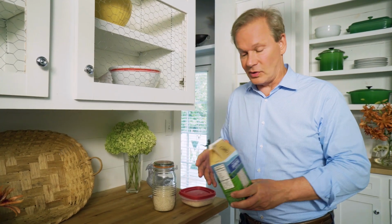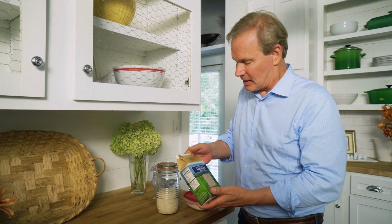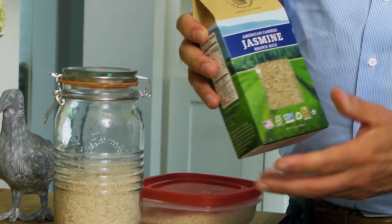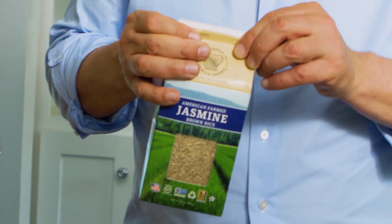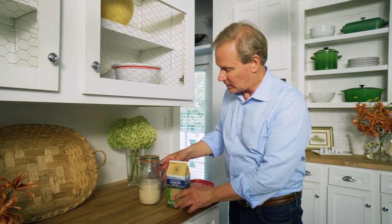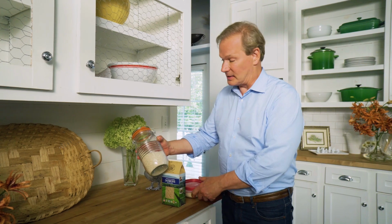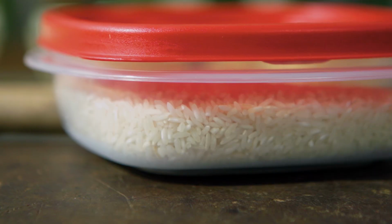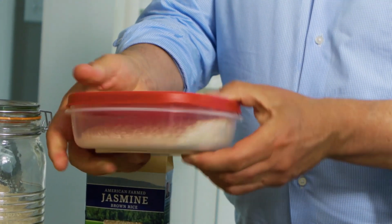You want to keep it as fresh as long as possible, and you can do that by just following a few basic principles. One, you want to keep the rice in a cool, dark place, and you want it sealed. You can take a container like this and put it in a Ziploc bag, for instance. That'll certainly keep insects and dust and that sort of thing out of it. Or an airtight container. I like these types of jars, or even something that has a plastic lid on it that you can press the air out of.